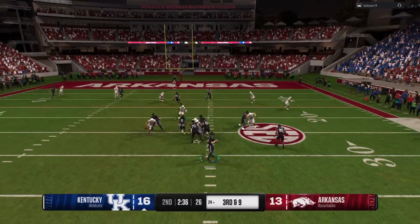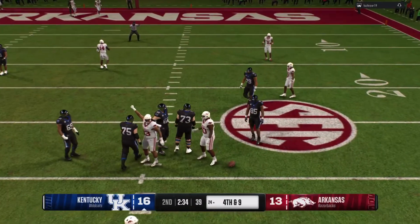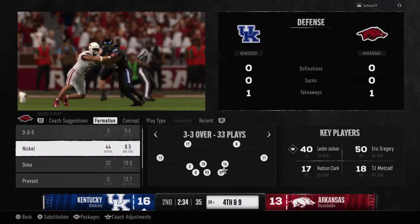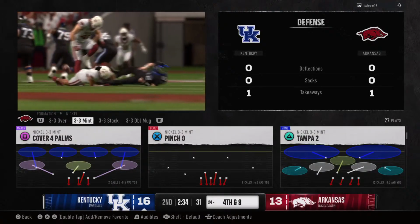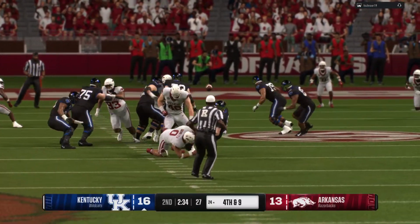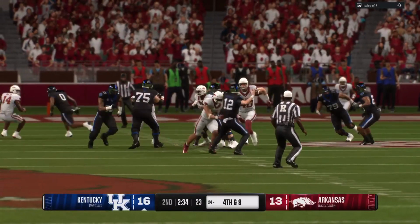On 3rd and long, trying to convert through the air. He took a hit as he threw it and couldn't deliver the football. It's incomplete and 4th down's coming. Nice job by the defense. They're mixing up their look. They're 3rd and long in field goal range. They go zone coverage. So everybody on the back end has the eye on the quarterback, and they're able to break on the ball, force the incompletion.